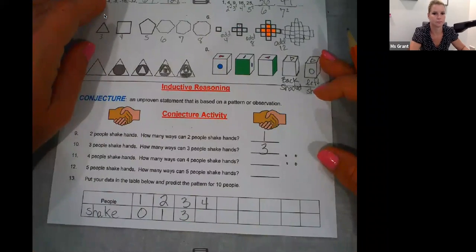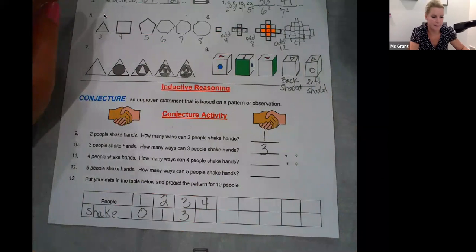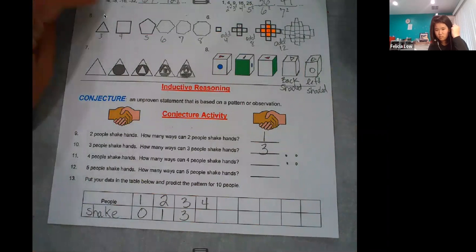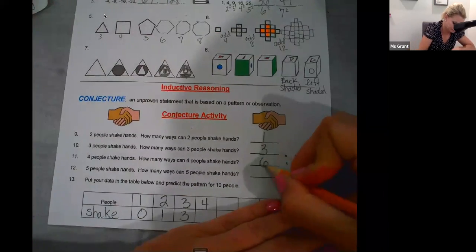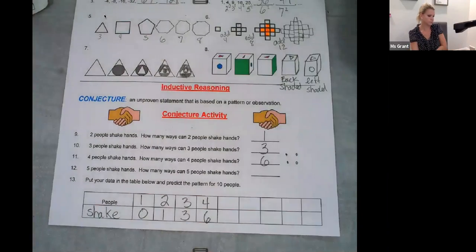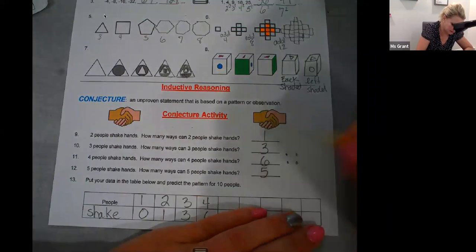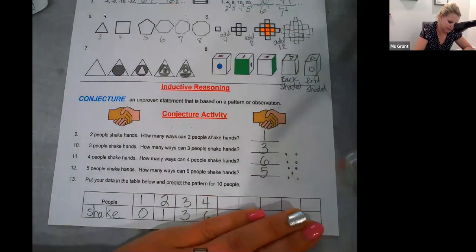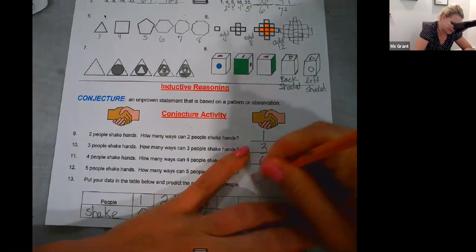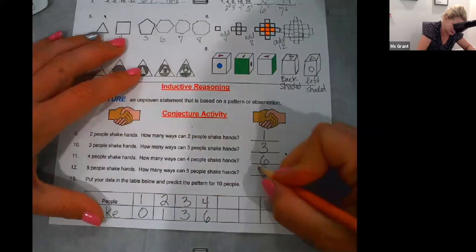8. It's close to 8. 6. 6 ways, guys, 6 ways. I'll do one more for you. Oh, wait, it's not 5. 5 people, I was drawing 5 dots. 5 people can shake hands 10 different ways.